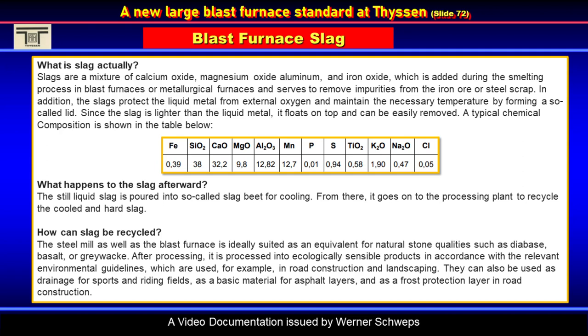In addition, the slags protect the liquid metal from external oxygen and maintain the necessary temperature by forming a so-called lid. Since the slag is lighter than the liquid metal, it floats on top and can be easily removed. A typical chemical composition is shown in the table below.